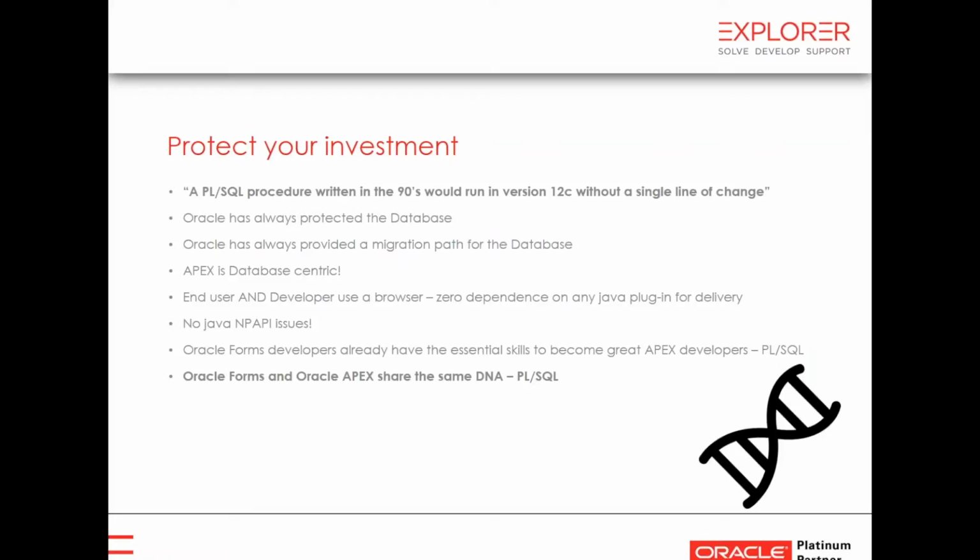So, end users and developers are using a browser. There's zero dependency on any Java plugins, which is becoming an issue for Forms as architectures change. And there are no NPAPI issues, which are affecting Forms customers today.